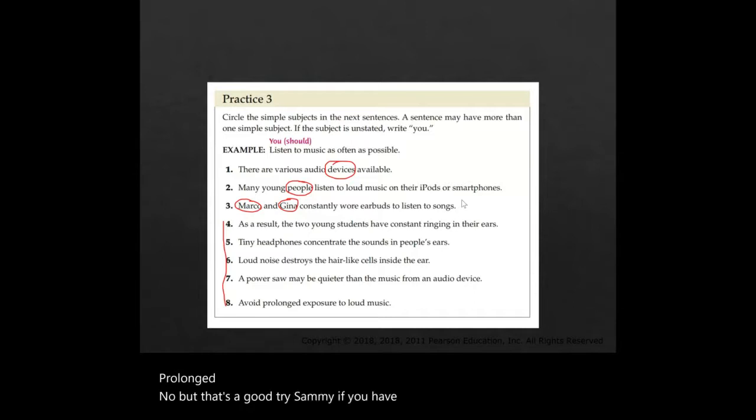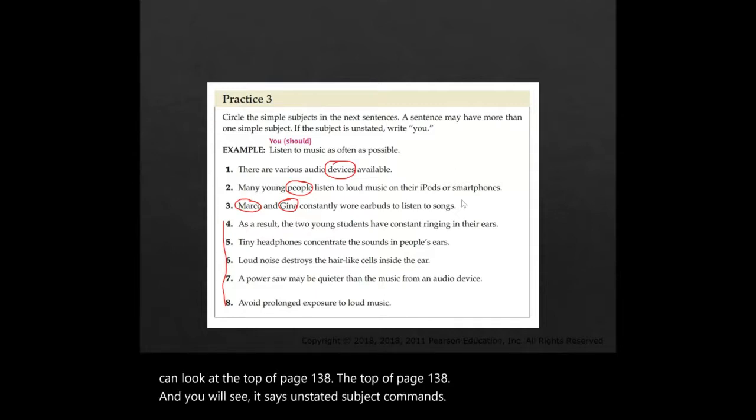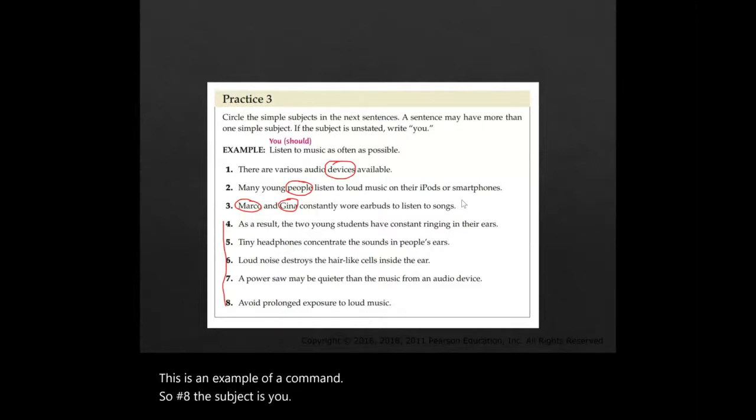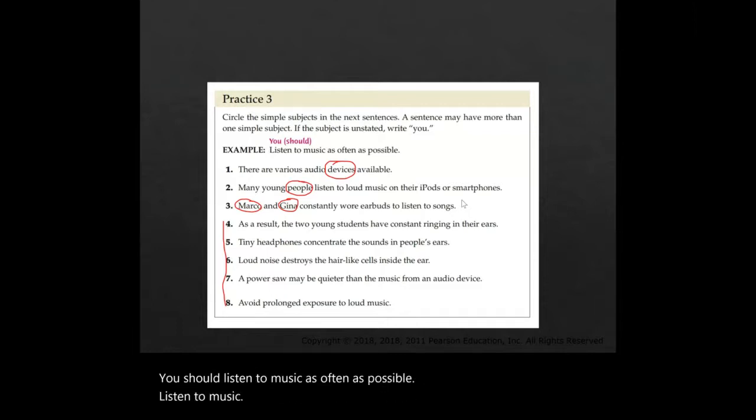If you have your book, you can look at the top of page 138. The top of page 138. And you will see it says unstated subject commands. This is an example of a command. So number 8, the subject is you. But we do not have the word written here because it is a command. If you look at the top of this practice, look where it says example. You should listen to music as often as possible. Listen to music. Listen is the verb. You is a subject, but we don't write it in the sentence. So number 8, avoid is the verb. So the subject is actually you.